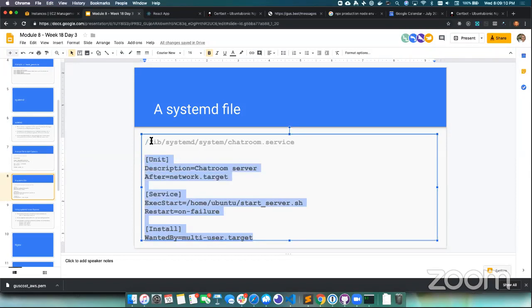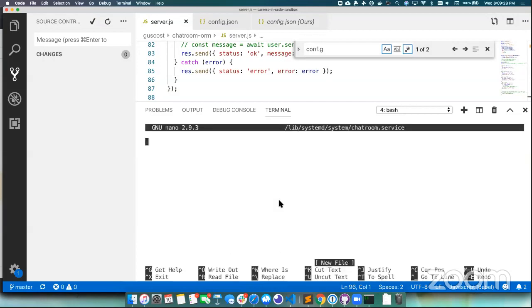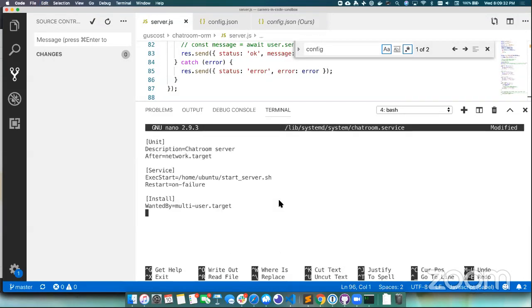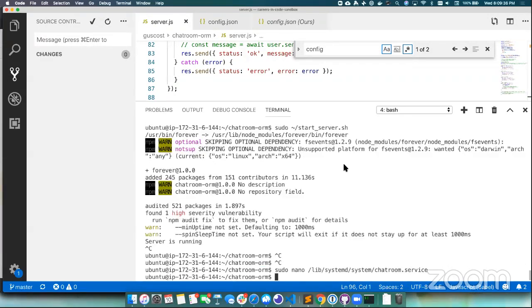So we'll copy this and we will make the file right here that contains it. We're going to need sudo for this one. Sudo nano /lib/systemd/system/chatroom.service. Paste this, Control X, yes. And that's pretty much the whole thing. We don't need to make it executable.